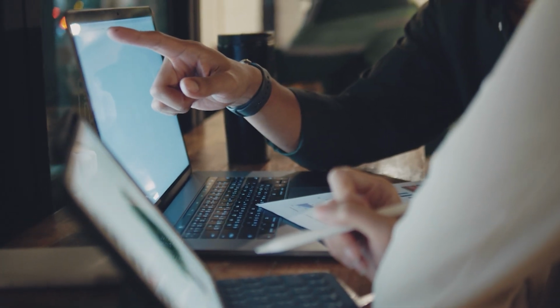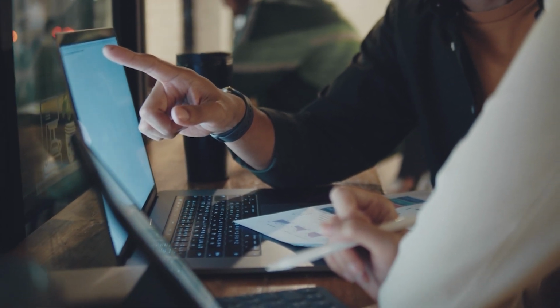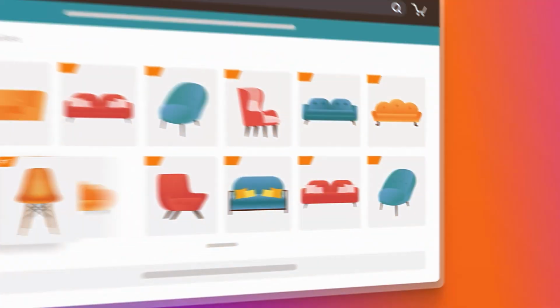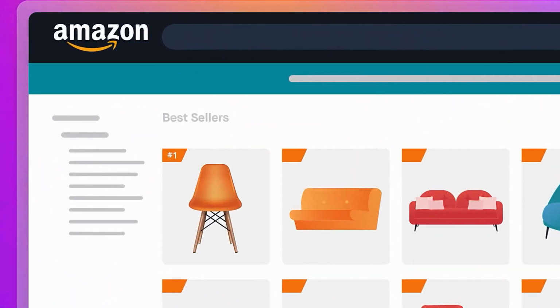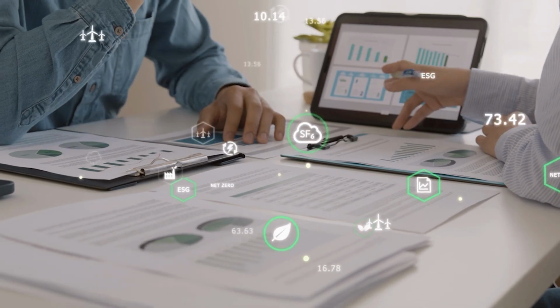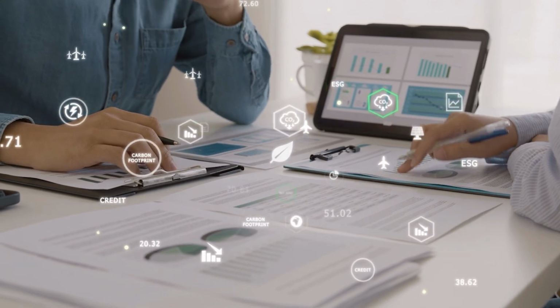Selecting the right tools can significantly impact the success of any Amazon seller. These tools assist with product research, keyword optimization, pricing strategies, and inventory management. Each of these tools offers distinctive features tailored to different seller requirements. Therefore, choosing the best tool depends on specific business needs and objectives.